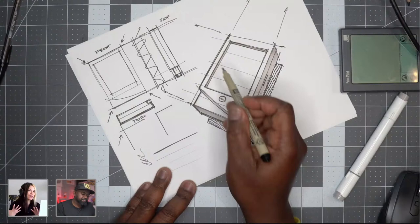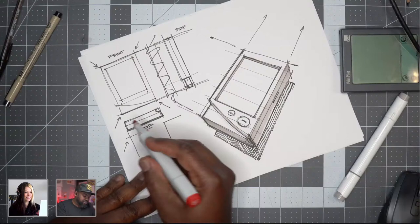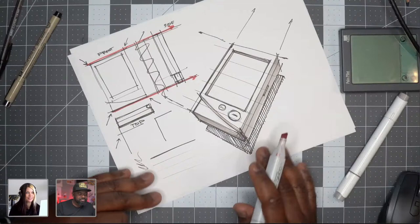I think that's one of those little tricks that people don't realize will make it look so professional. So Renee is talking about these. Oh, this marker is dry. I'll use my handy dandy red marker. So she's talking about this bottom line and just extending that over. Right? Because that makes it so that they're the same height. It's really easy. Same thing here.